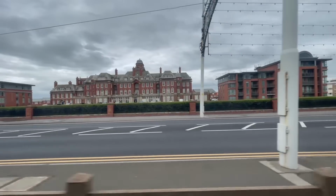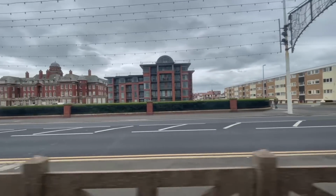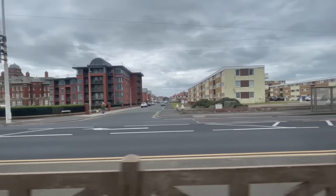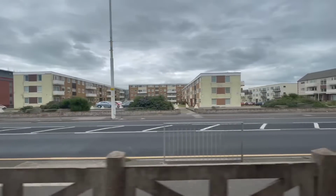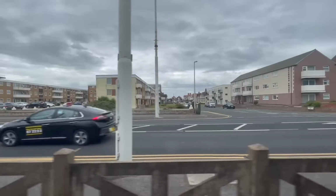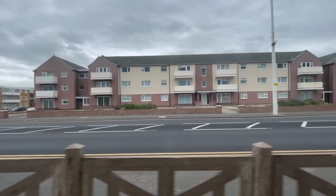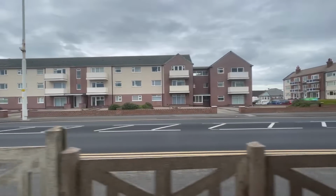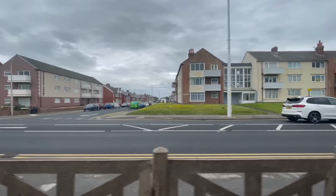There you go. I wonder if I'll be able to afford a place in there sometime. Maybe when I make my YouTube millions, what do you think? More flats here, more apartments, Queen's Court, that one there.